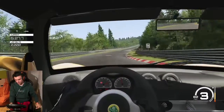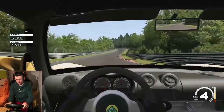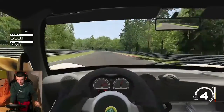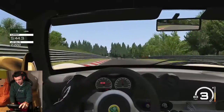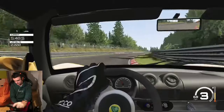That was nice through the carousel. We kept it in until the last minute, didn't exit early, which I have a habit of doing. Really costs you a lot of time. Just kept it on the track there. Early on the brakes because I crashed there in practice, so I don't know actually how fast I can go through there because I stopped before it.